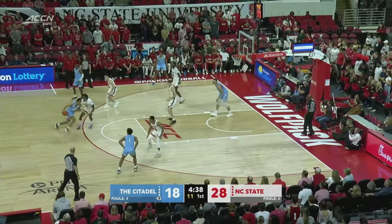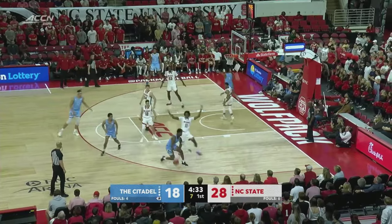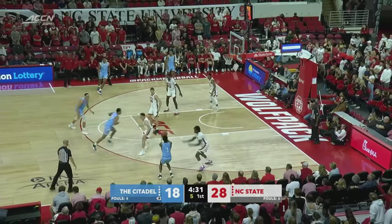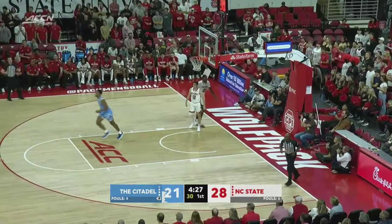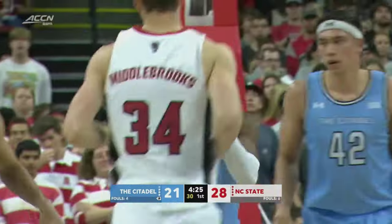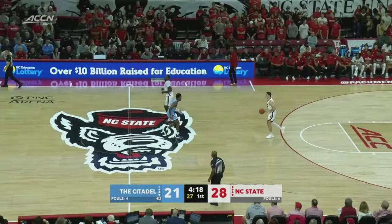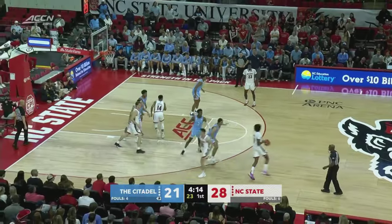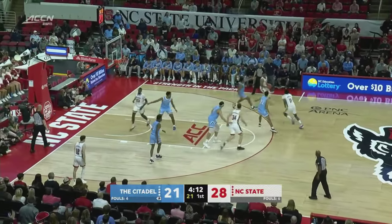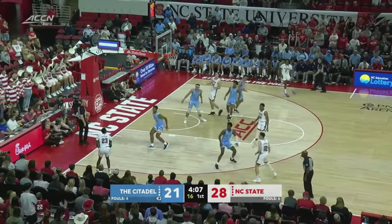Durr back out. Davis, 12 to shoot. Tries to drive Parker. A cold three. Boy, Madison Durr has played well so far tonight. Good defense, better offense. He leads The Citadel with 9 points, trailing only DJ Burns, who has 10 already.